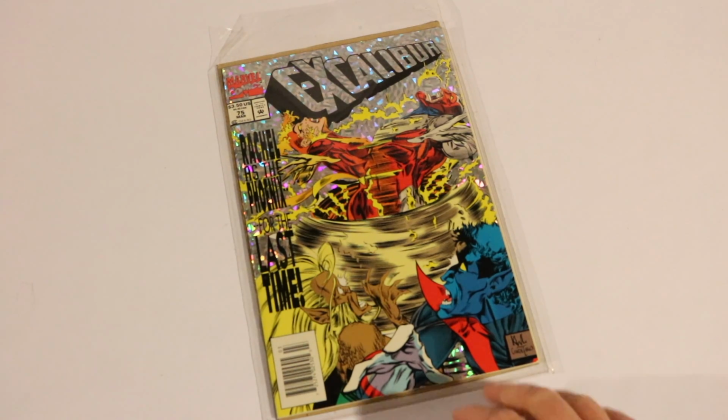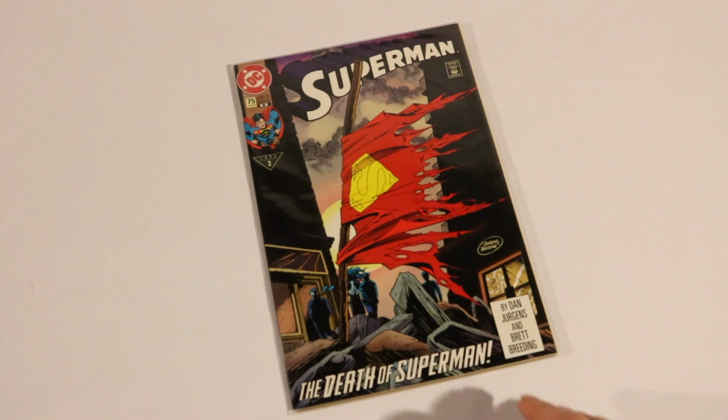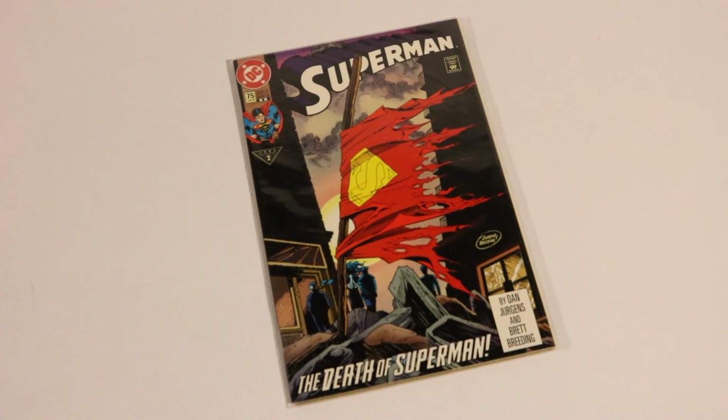Here's Excalibur #75. Even though as a Star Trek fan I was collecting comic books long before the Death of Superman here, the Death of Superman was pretty much the catalyst for me to start collecting comic books as a kind of future investment thing. So here's the Death of Superman. I know there were a lot of these, so this one's probably not the most valuable, but here's Superman #75, the Death of Superman.